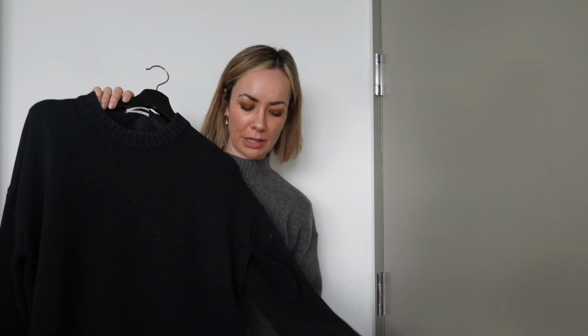I just think having a big black oversized sweater again, having just an oversized sweater like that in all the neutrals really, I think you can never go wrong with it, especially for those winter days where you just feel so like, meh, you know?